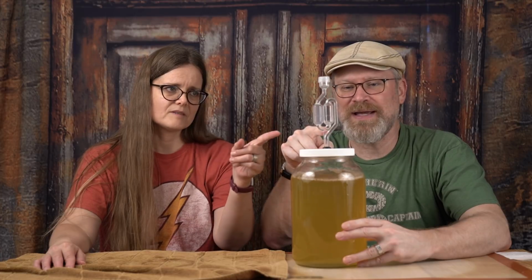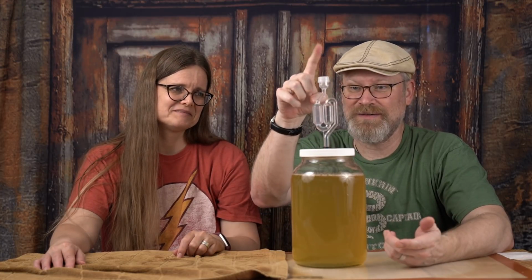And I can even just prove that to you right now. Watch this. Look at that airlock. See how it dropped immediately down? It's going to bubble. So there's proof that watching an airlock doesn't mean it's fermenting. This is done. It's not fermenting. It's degassing. Yep, it's degassing. So this is going to go sit for probably a few weeks. There's a little bit of floaties in there. There were random bits of yeast that were floating. I want all that to fall out, see if this will clear up for me a little bit, and we'll be back with an update then.